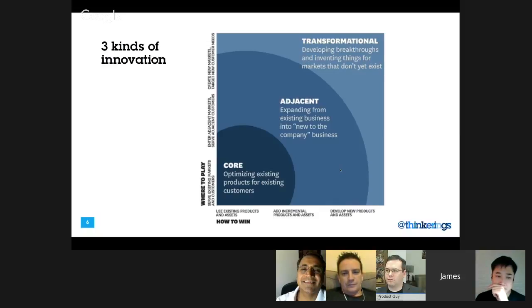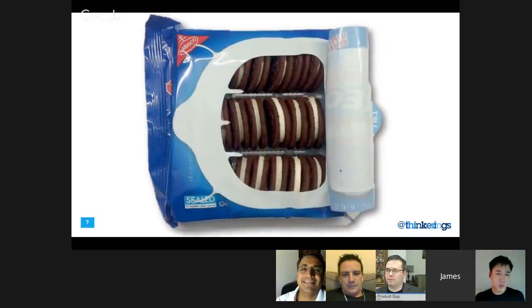So with those three as a backdrop, let me get to some examples to add a little bit more meat to the bone here. So let me start with core as far as an example of what I mean by core for innovation. And so this is the classic Oreo package. This is not what the Oreo package looks like in my house. It would be empty. But basically, the reason this is a core, what we're looking at is a package, of course, and the fact that the lid peels from the left to the right in this picture, and it's now self-sealing. This is very much a core innovation.